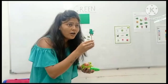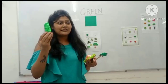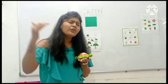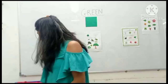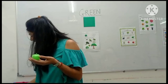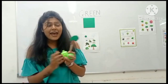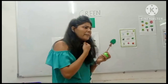Green is the frog. Green is the grass. Green is the turtle waiting for you to pass. Green is the apple. Green is the tree. Green are the grapes and the two little peas. Peas is what?